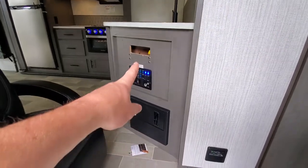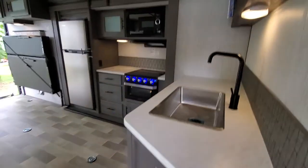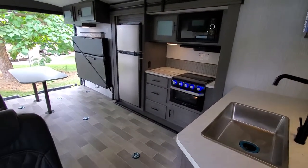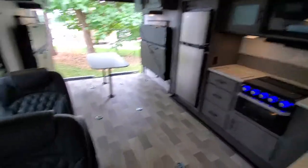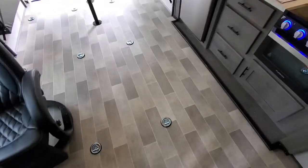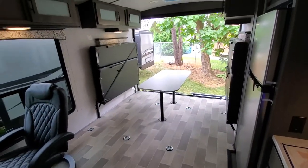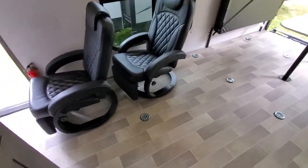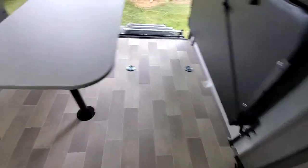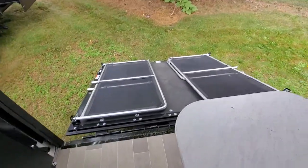It will come with a radio that goes in right there. Huge fridge. That's actually a slide out right there. Ton of floor space. Nice freestanding recliners. Ton of tie-down strap spots. And this actually turns into a patio.